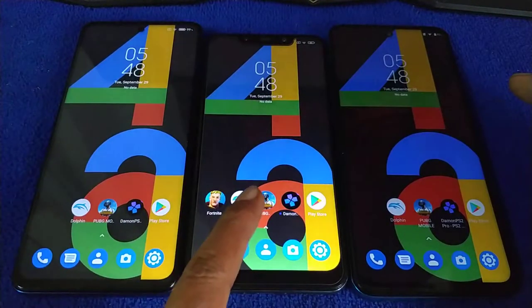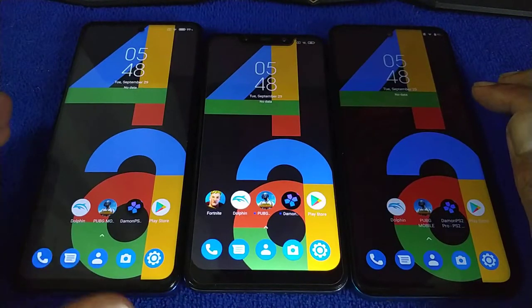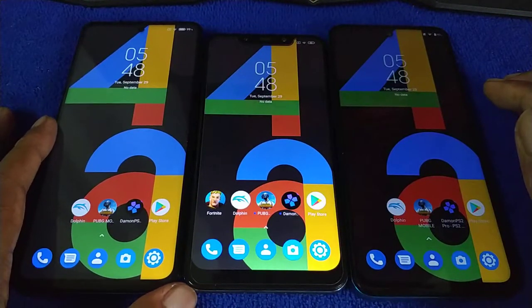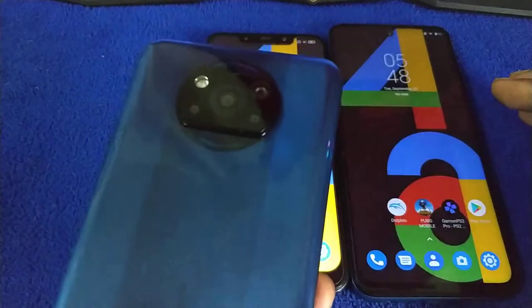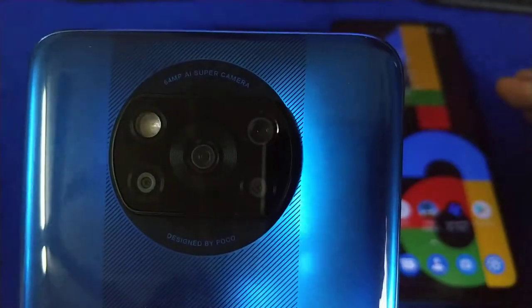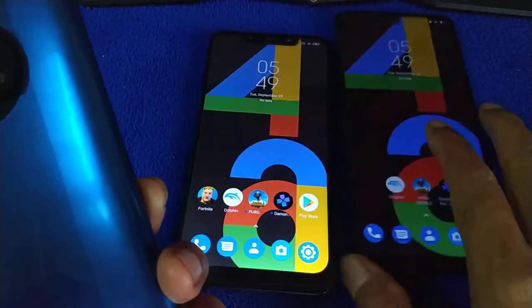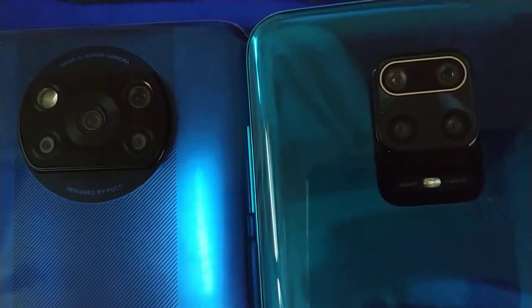SD732G, SD845 and SD720G. Why, that kit very noisy. Kit next door. Which one better? Both very bad.